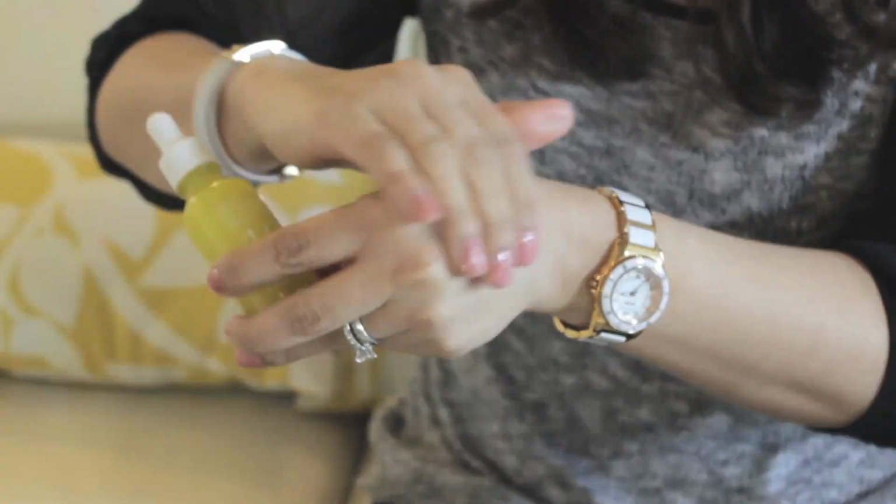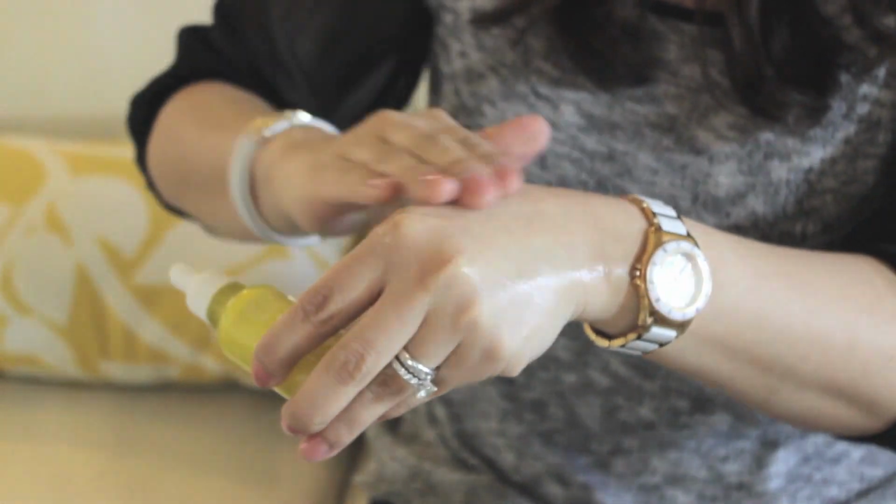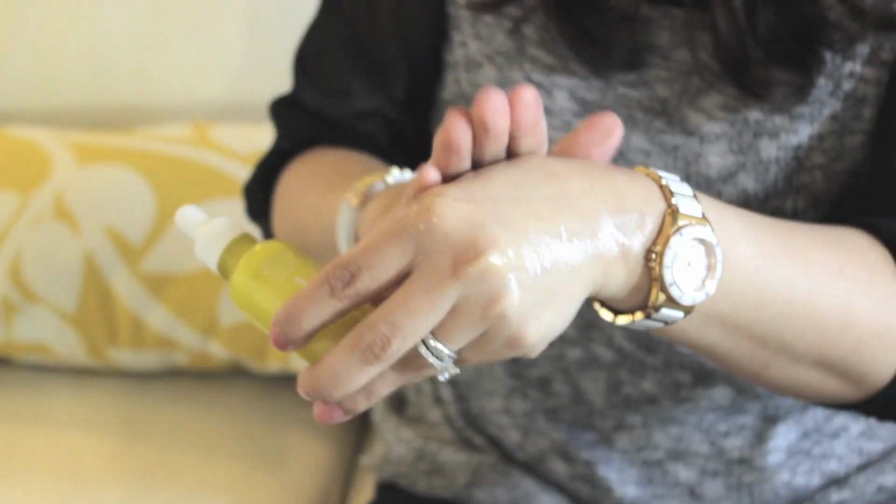And the texture is really light, almost like a feather-like feeling. And you just, in circular motion, massage it in and pat it in. And just make sure that everything absorbs into the skin, leave it for about a minute. And on top of that, you put the moisturizer in and just leave your skin really smooth.